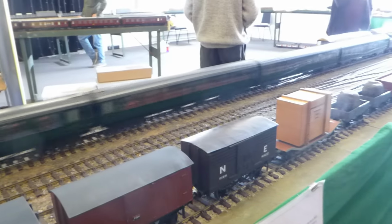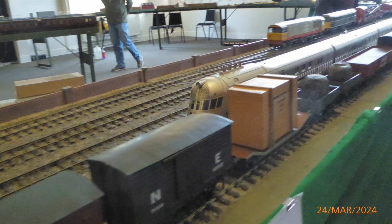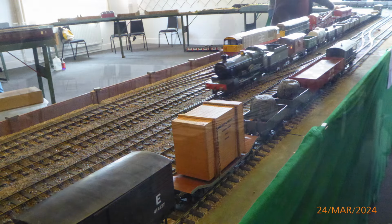I've been doing it about 6 years. So I've got no idea what this is at all, I'm afraid. All these for that matter, but I'm sure some of you will know.